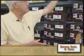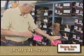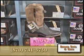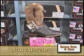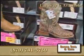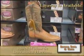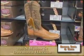And then let me show you 2 or 3 of our exotic leathers. This is the Alligator by Dan Post. This one here is Genuine Elephant by Double H. And this is Ostrich here by Dan Post. And this is Ostrich by Nakona. So those are exotic leathers.